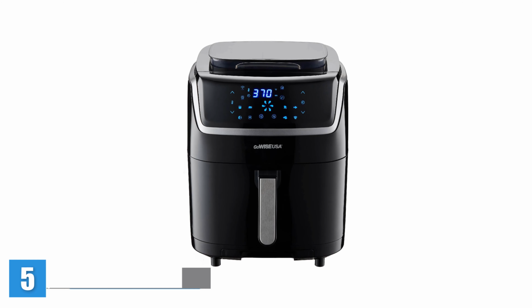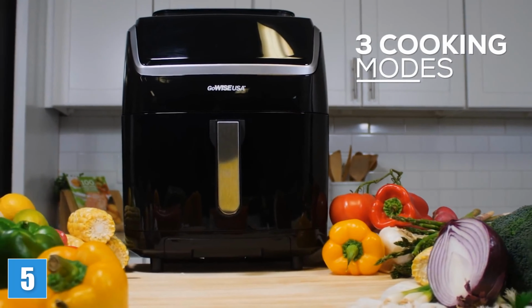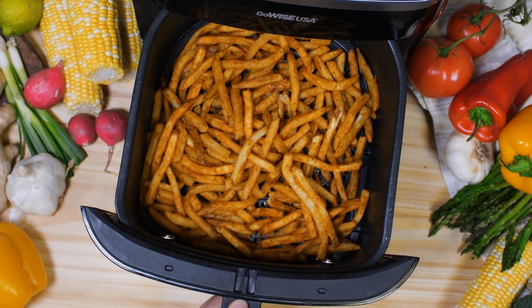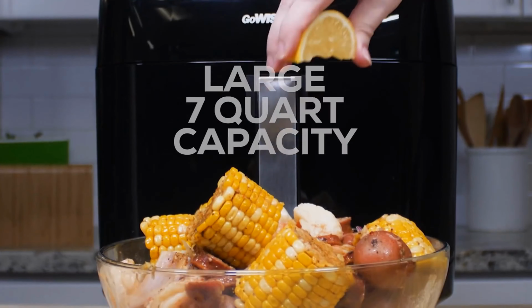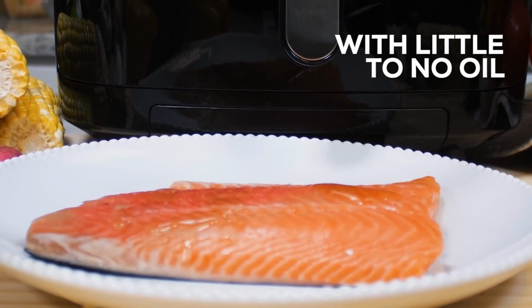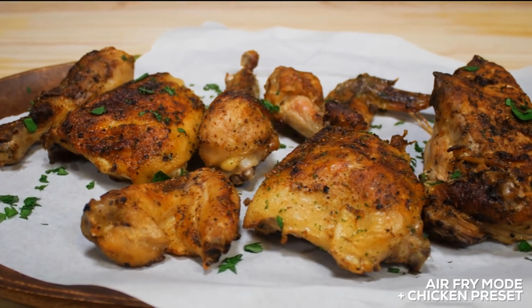Number 5. GoWISE USA GW22991 Steam Air Fryer. 3 cooking modes: make French fries, steamed veggies, fish, and more. The new steam air fryer comes with 3 cooking modes: air fry, steam, or combo, giving you the option to cook a wider variety of dishes. Its large 7-quart capacity allows you to cook for the whole family. 8 cooking presets. This air fryer hasn't met an ingredient it can't cook. Featuring 8 cooking presets: fries, potato, chicken, eggs, vegetables, bread, bagel, cake, and broil.